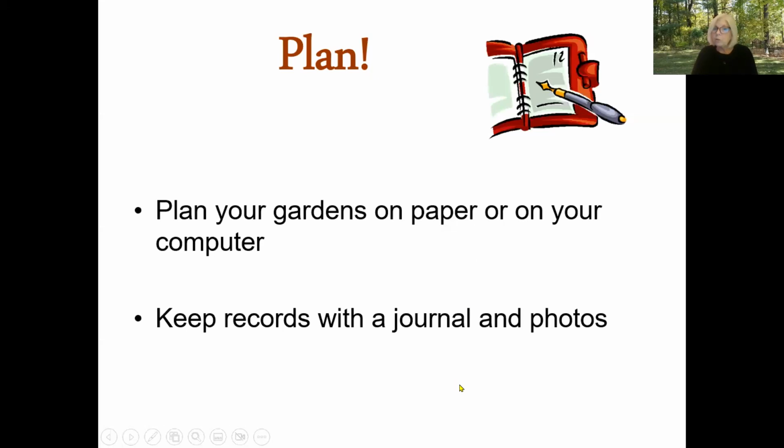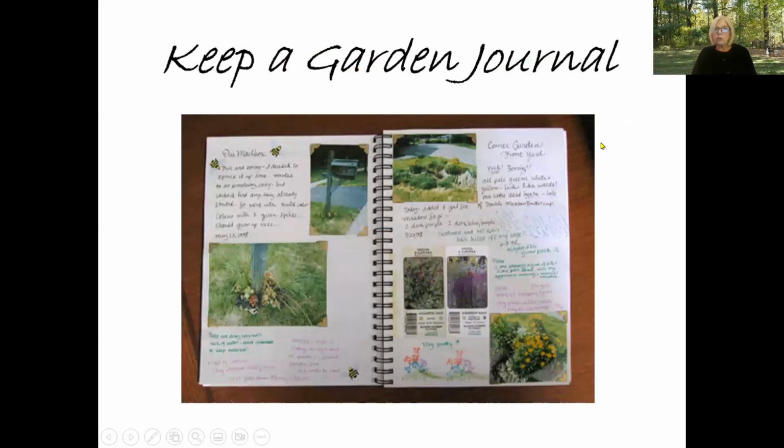Keep records with a journal and photos. So here's a journal. This is sort of like the one I use. I take pictures and make notes, and it's in a binder. I have those plastic sleeves, and I print out a description of the plant and its care. I particularly like the Missouri Botanical Garden. They have good descriptions of different plants. And then I slip the tag into that sleeve. And it's really important to keep your tags.